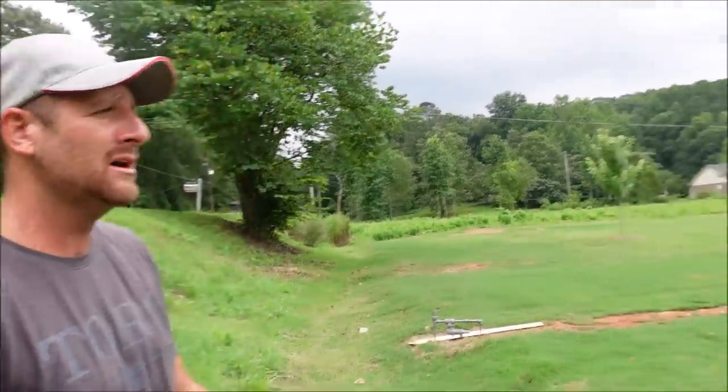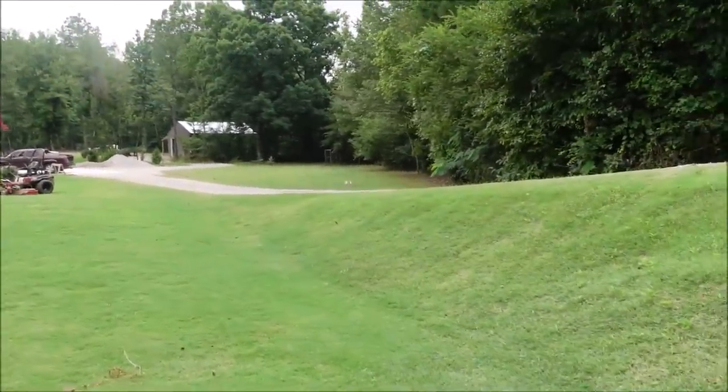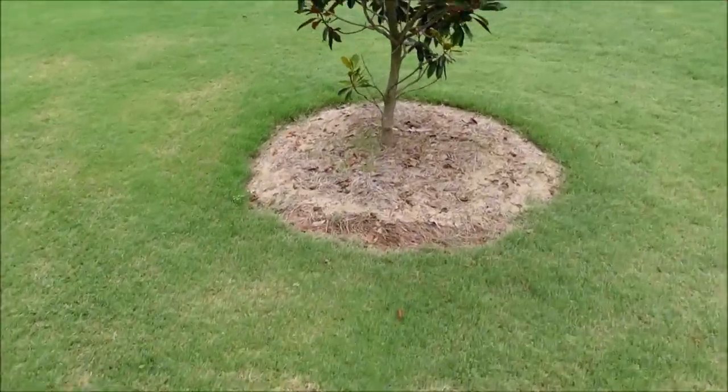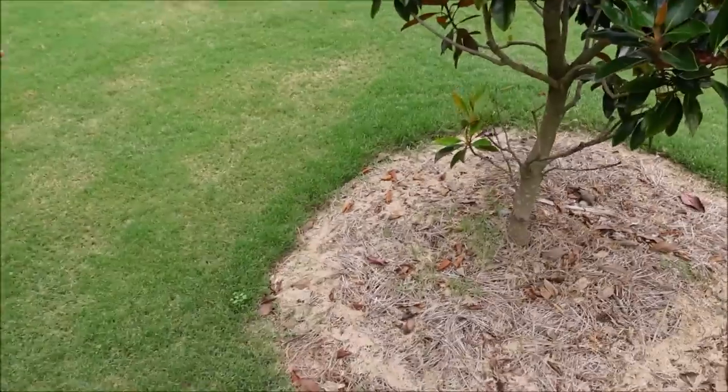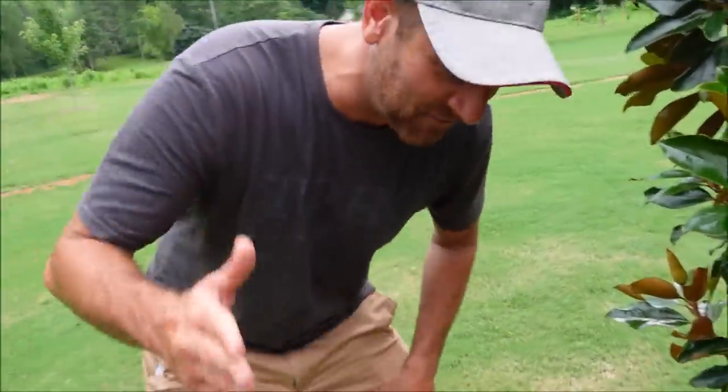You don't really have any hard edges, but the same guy using the string trimmer will use the blade edger as well. Now, we are going to get our driveway poured, so we will have a hard edge. But what about these tree rings? If you saw a customer like this, would you try to upsell them and say, hey, we can redo your mulch?